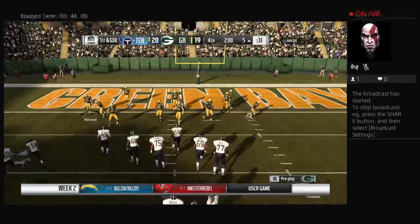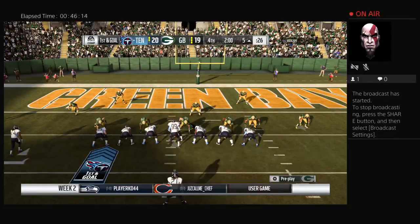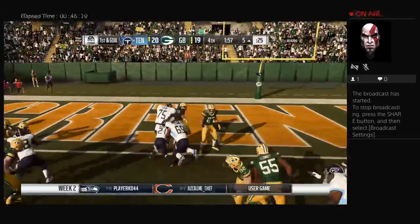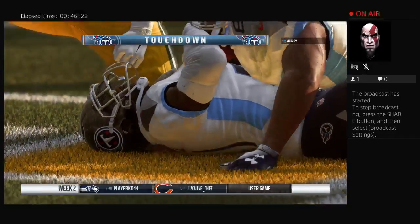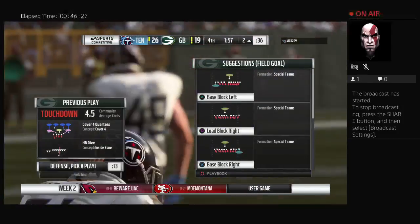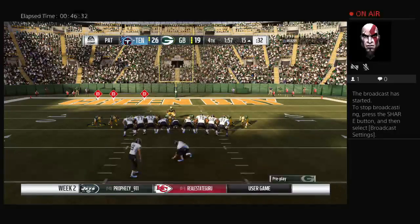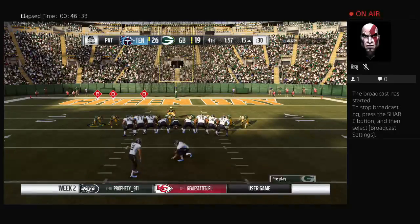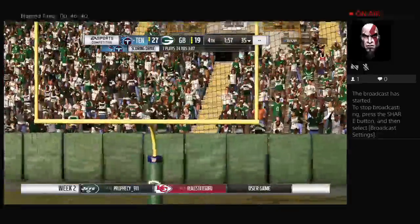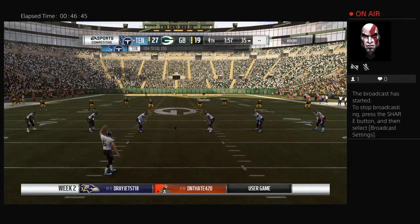So 1st and goal, 6 points here would go a long way toward wrapping this one up. They stay on the ground. This is Marshall again. And he will take this one in for a Titans touchdown. Keith Marshall, his 2nd touchdown of the afternoon. And the Titans are going to add on to their lead. They do tack on the extra point as well, and that will ensure that it will take a touchdown and a 2-point conversion to tie it.